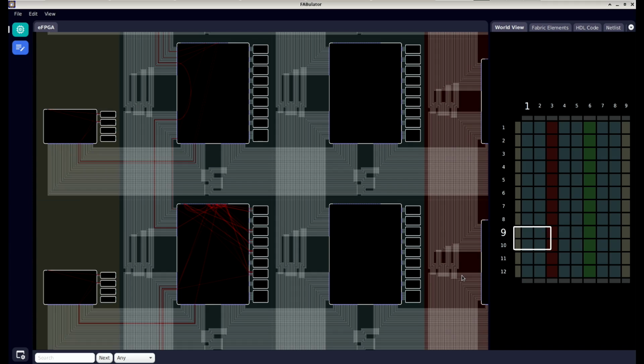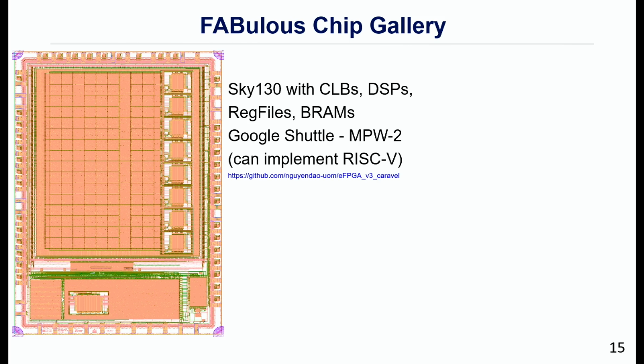So this model that you see is generated, and as default, you get a blinky counter that we run on your fabric. It's a little bit bad contrast, but you see these red wires, which is actually showing a circuit that is implemented on the fabric. You get roughly an idea. If you played with Xilinx or Altera, you may have seen similar things. Okay, I'll show you a few chips that we did with that one.